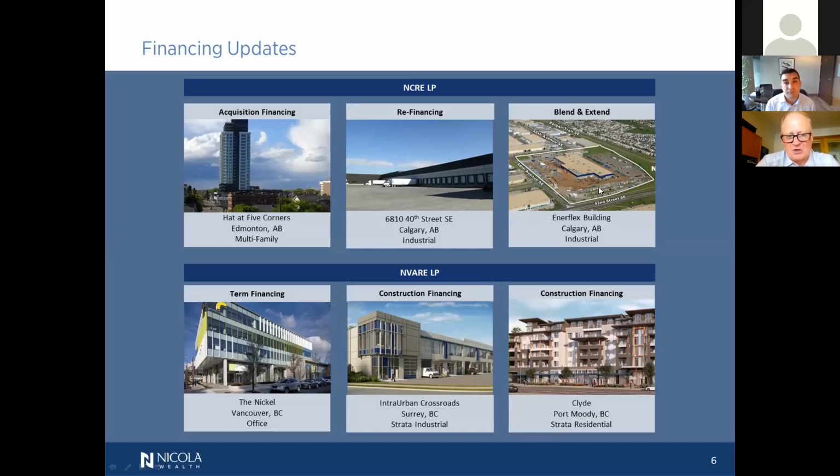So starting in the top left, we have the Hat at 5 Corners in Edmonton. It's a new concrete high-rise. We secured favorable new CMHC financing at 1.15%. So that was very attractive. Going across the top, we have an industrial distribution building. We also just did a blend and extend on that property with our lender. Over on the far right on the top, Enerflex building, we negotiated a new 10-year extension with that tenant, which then set us up to go back to our current lender to do a very attractive blend and extend.